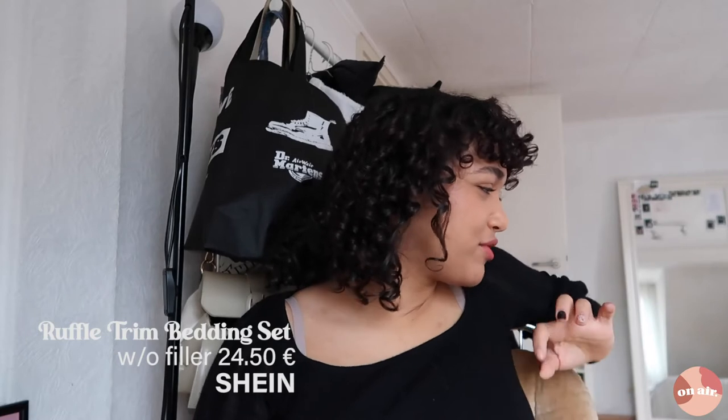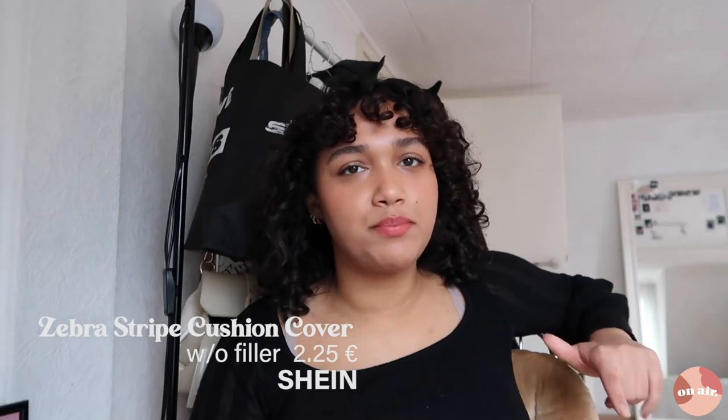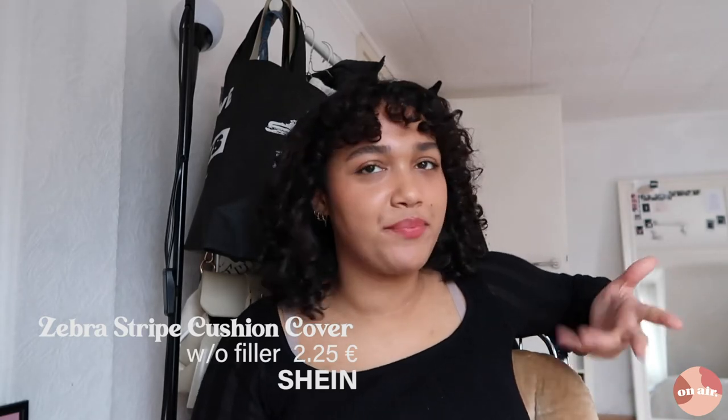I also got sheets from Shein. Sounds funny, but yeah, I also got them there. They're kind of too big for what I have on my bed right now, but I'm looking to put other cushions or bedding inside of it to see if it fits better, but I really like it personally. It also comes with two pillowcases, and I also got a zebra pillowcase from Shein that was like 2 to 3 euros, which was really good.